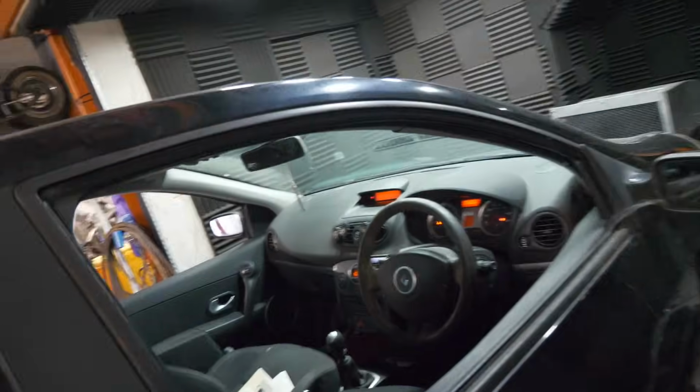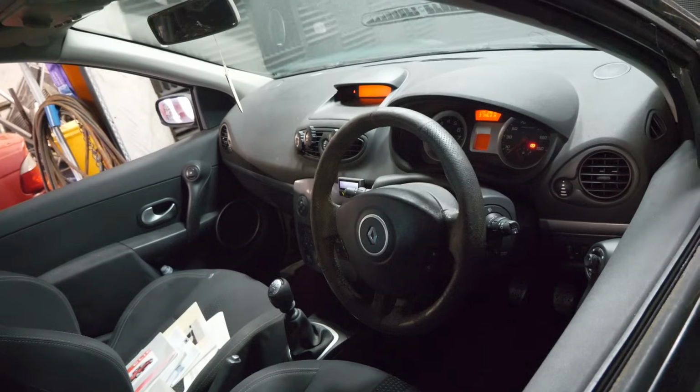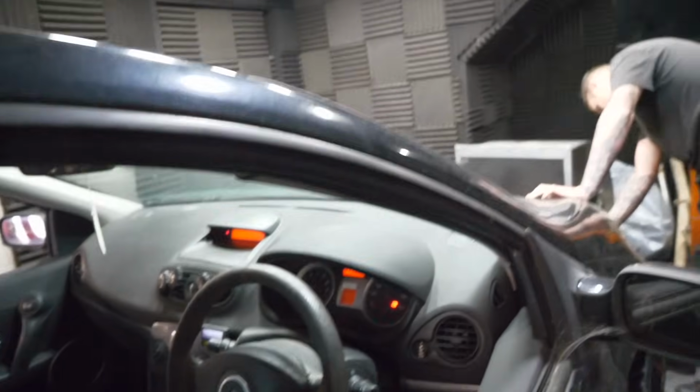We might see some good power, we might not see absolutely any power. I'm really not sure. I don't think anybody's ever dynoed one of these after sitting for 5 years with 173,000 miles on it. Who knows, we're about to find out. This could go terribly wrong. It's got like 40 horsepower, it could be relatively standard power. I will look it up before we go into this, because we need to know the exact figures as per the internet.